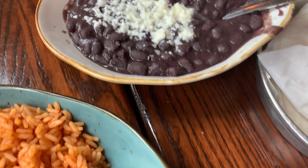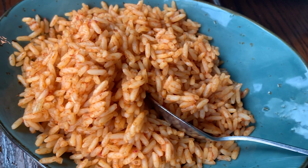The one thing I find really neat here is the rice and beans are actually served family style, like this right here. And if you want more, they'll bring you more rice and beans. So I think that's pretty good. So let's get everything prepared. We'll be right back with you.